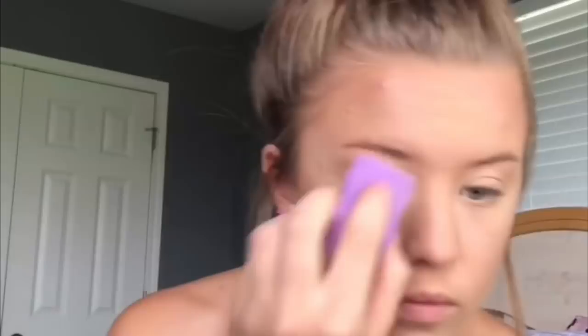Okay girls, so another trick that I have is to bake my eyebrows before I do them so that they don't get oily throughout the day. I find this really helpful because I used to have extremely oily eyebrows throughout the day and it would always make me so mad.